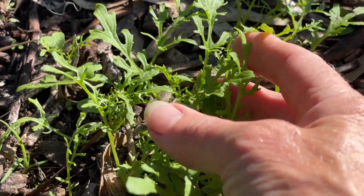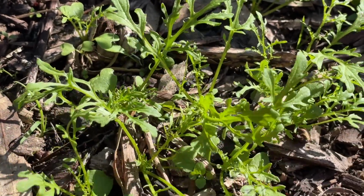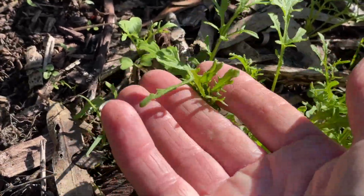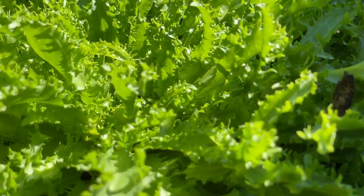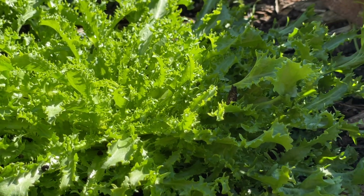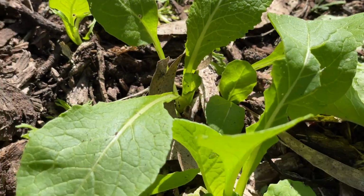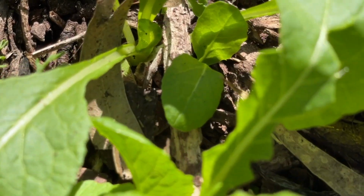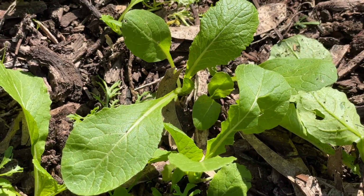Also coming to life with all the recent rains are lots of volunteer mustard plants. This one is Mizuna, a frilly little mustard plant. And not far away we've got the endive, which also volunteers quite readily in my garden. But right here is another variety of mustard plant that just takes off, and I like to use small leaves like that in mixed salads.